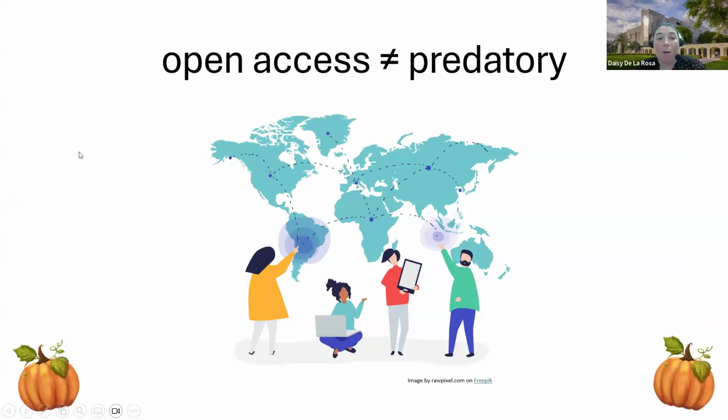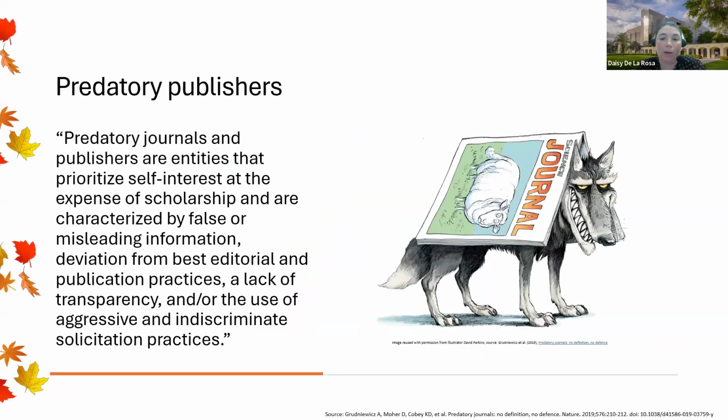Okay, so all that to say that open access journals are not predatory, and that term gets thrown around a lot, the whole predatory publishers or predatory journals. We're going to talk a little bit about what that is, but we just want to make sure that we're very clear that just because it's open access or it might charge a fee, that does not mean that they're predatory or that they're low quality.